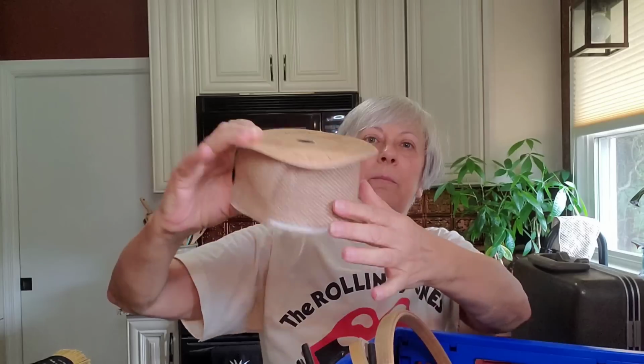This I picked up for myself. This is just a roll of burlap ribbon. Once I go part-time and then retire, I'll have more time for crafting kind of stuff.